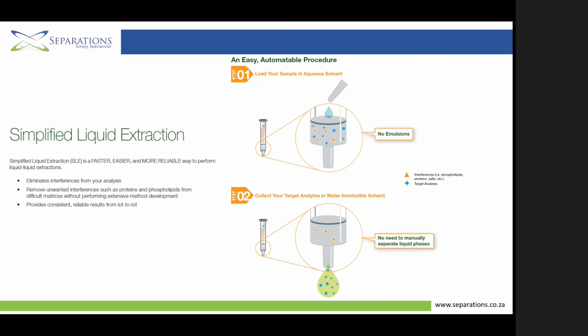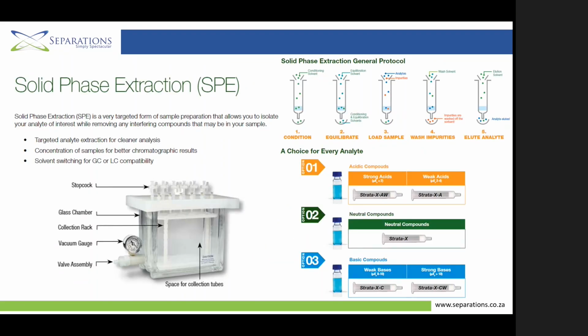Simplified liquid extraction, it's really just an automatable procedure where you load your sample in an aqueous solvent, and then you can collect your target analytes in a water immiscible solvent. So it really is just liquid extraction, but it's really simplified for customers, so you don't have to go through that whole painful process. It's a lot more accurate and reliable than having to do it manually. The last one is solid phase extraction.